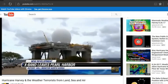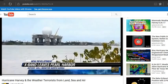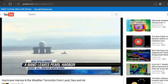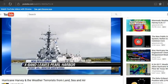So here's the sea-based SBX1 Doppler. It's being said they're HARP. This isn't HARP technology. This is Doppler NexRad radar system. Look at these massive things. They tow them, they park them anywhere they want around the world, and it helps to steer the weather. This is what they're doing in the Gulf of Mexico, too, as I showed you in the video, and you can look again to see how they're steering it.